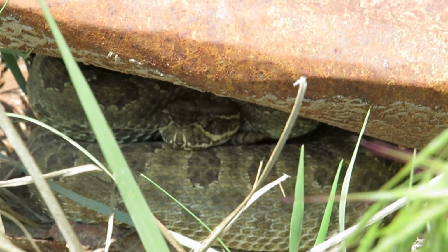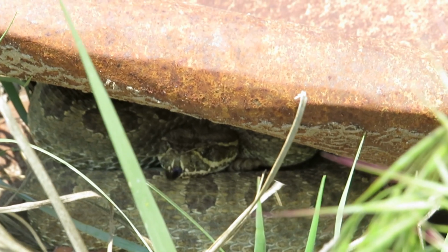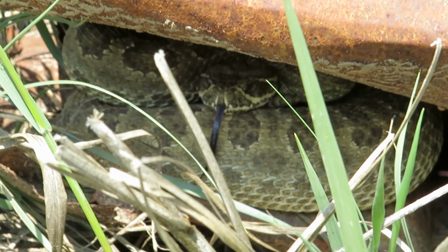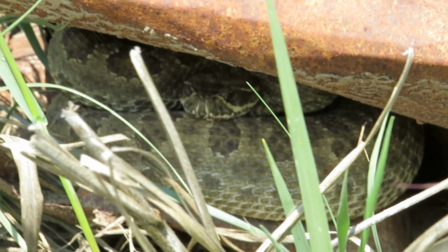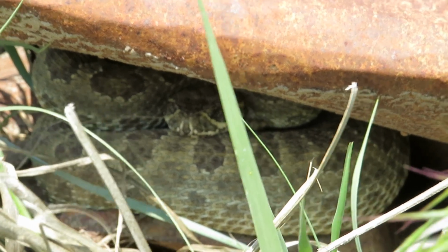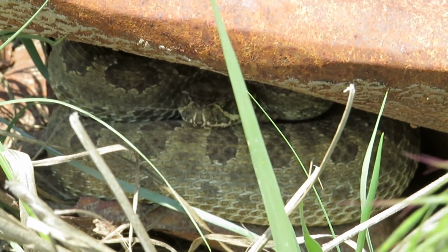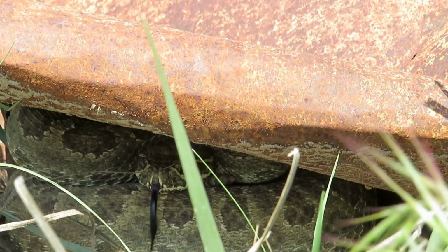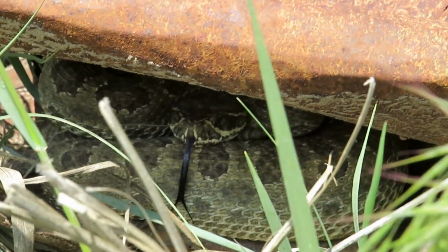Now, he's not rattling too much. He's hissing a little now. But if I start messing with him, he'd certainly start rattling again. We might pull him out just for a photo or two, but then we'll put him back. This is about the time of year when these guys are starting to move around. It's the mating season, so the males are looking for the females. This is a big, chunky snake. It might have had a meal recently, or it might actually be a gravid female.